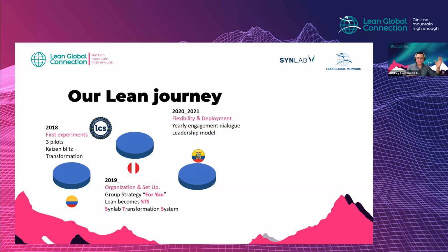And then COVID came, in 2021. Besides COVID, we already had a year and a half, maybe 2 years of experience. We had already a lot of learnings and more complex situations, and so our program started to enlarge. We have different approaches, different contexts, different challenges, and many different ways to do lean in the lab. We saw a big difference in our maturity level at that stage.